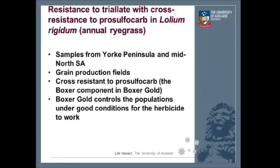So ryegrass has pretty much developed resistance to all post-emergent herbicides. So we're having to rely more on pre-emergent herbicides to control ryegrass in crop situations. We've got some samples from Yorke Peninsula and the mid-north of South Australia in the grain production fields, and they've developed a resistance to triallate, which is a pre-emergent herbicide. It's a Group J herbicide. And these plants also show some cross-resistance to prosulfocarb, which is the Boxer component of Boxer Gold.